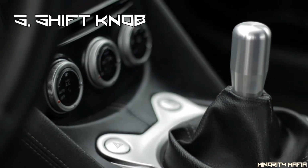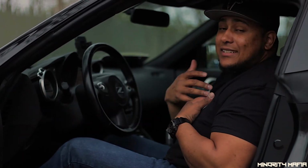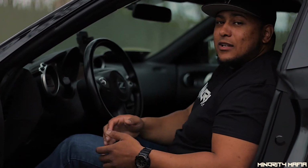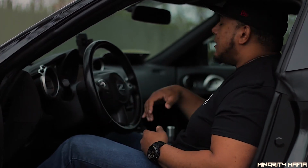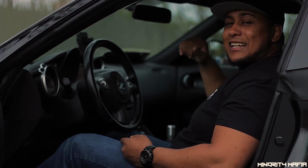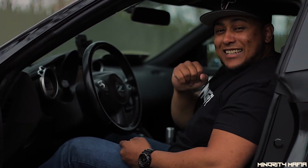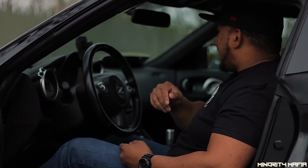Alright guys, so last but not least, number 5 is the shift knob. This is an upgraded shift knob, so you could actually choose this option from Nissan for the touring package only, so it's kind of special in that regard, but I can't stand it. Number 1, it's a little small, so it's not as comfortable in my hand when I'm shifting. And number 2, it's made of this nice metal alloy that gets really, really hot in direct sunlight, so I found that out by mistake, well, the hard way.